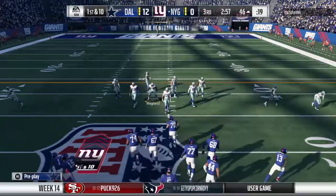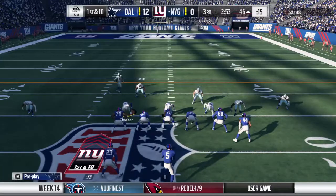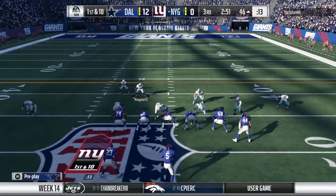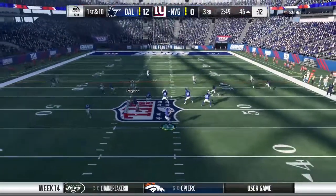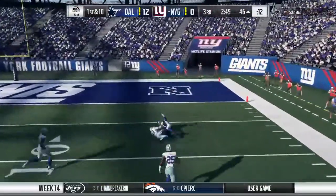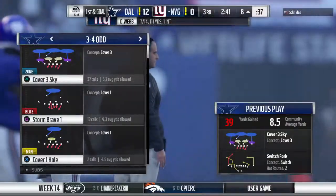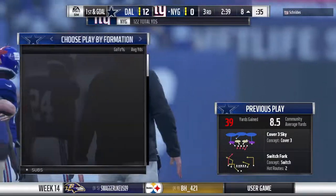Looking to jam the receivers at the line here. Press coverage look defensively. All right, here we go. No. Check. Patriot. On 1st and 10, Webb. He's going to float this one deep right side. And, oh, it's complete. What a catch at the 7. A gain of 39 that time.